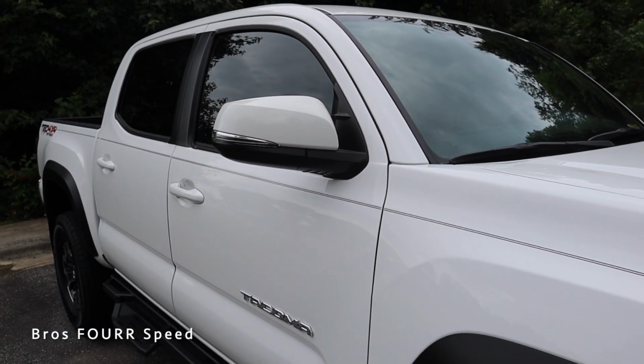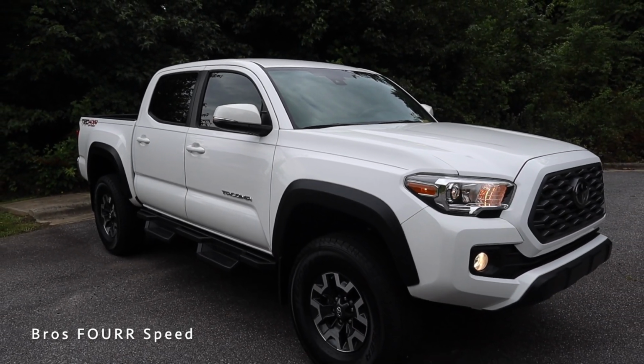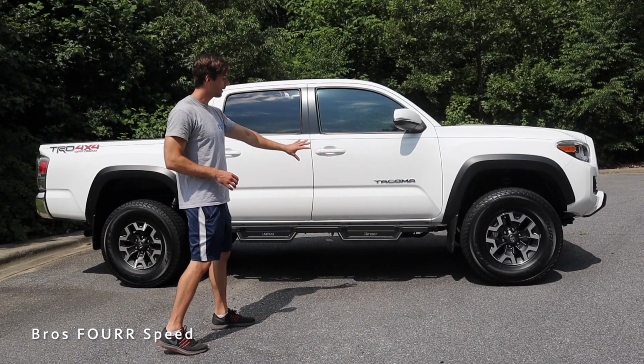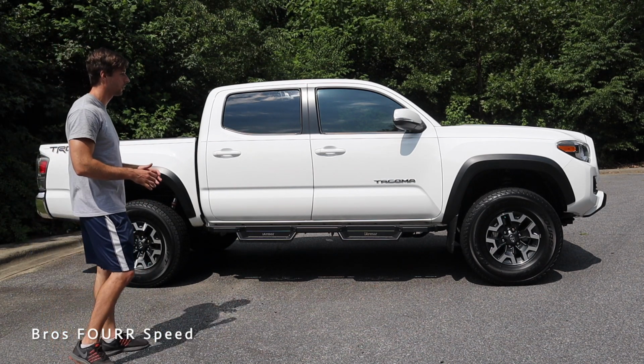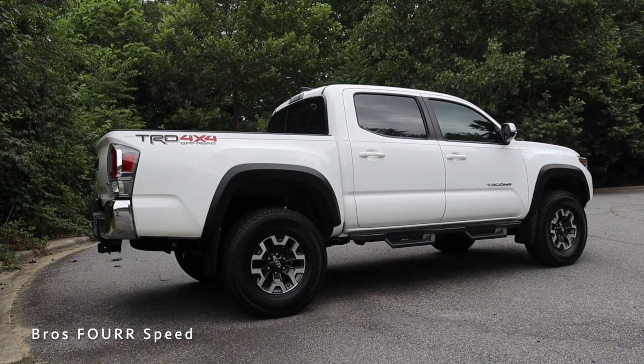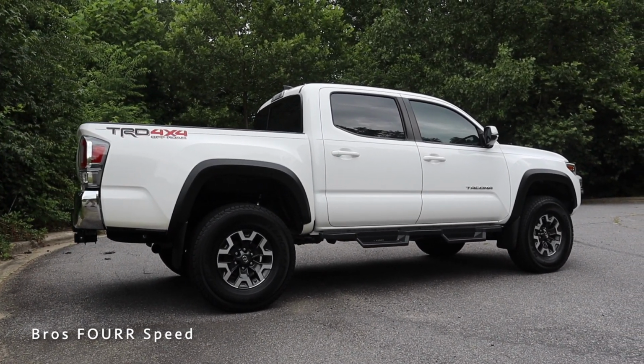You can see the integrated turn signal, and there's really nice lines that run down the side profile. You can see one right in the middle of the front quarter panel. We have a really nice design in the lower section of the door that also extends to the lower section of the bed as well. And then being the TRD Offroad, we get more plastic on the fender flares. This is something that might get a little bit beat up when you take it off-road.